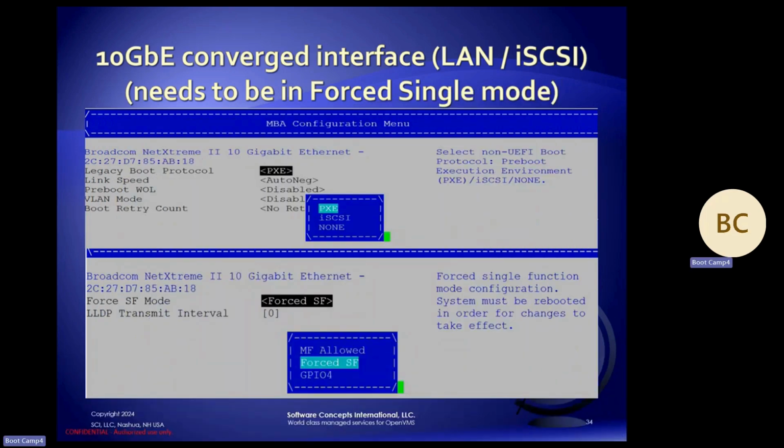I normally go in here and turn off the PXE boot from the Ethernet. I know this isn't storage, but it's important on the newer servers, right? You get what they call a converged interface, right? So it could do storage, could do Ethernet, could do both. And we don't like that. We'll get errors on your boot. So we want to do force, right?